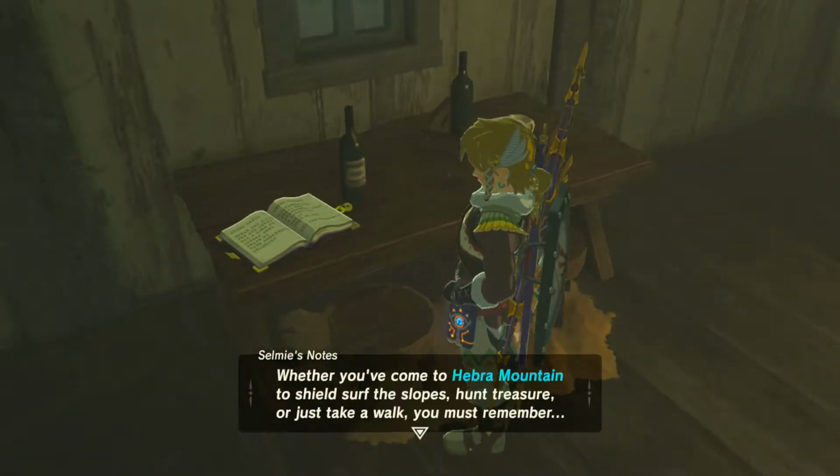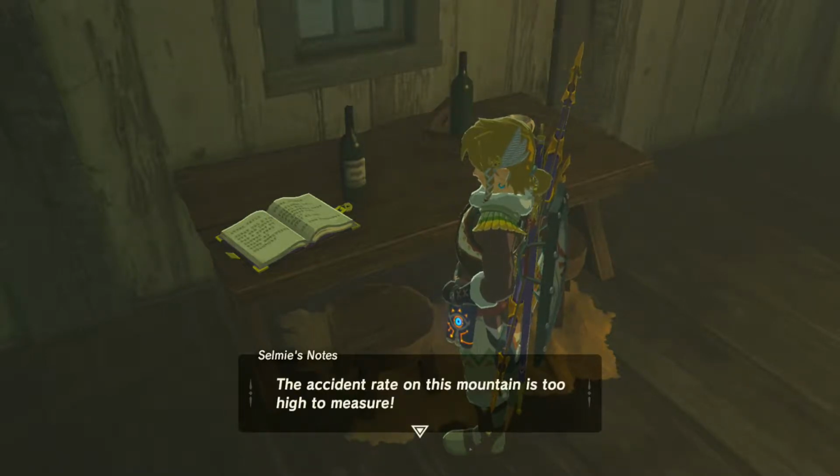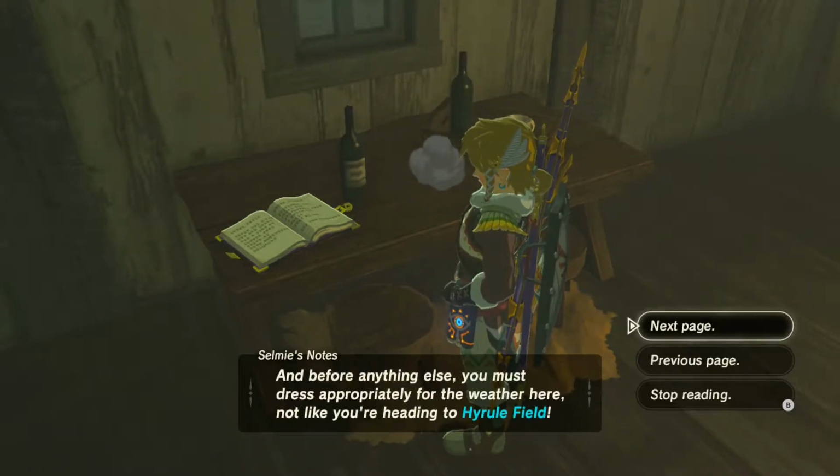Whether you come to Heber Mountain to shield surf the slopes, hunt treasure, or just take a walk, you must remember: this mountain will kill you. The accident rate on this mountain is too high to measure. And before anything else, you must dress appropriately for the weather here. You're not heading to Hyrule Field.